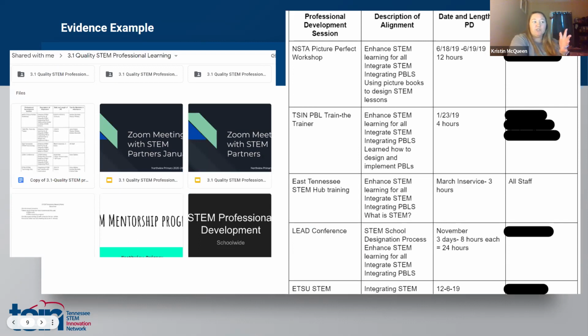Again, all of our teachers are going to have different PD needs. And then other supporting evidence here was Zooming with community partners. That was listed here for quality of professional development as they helped them design PBLs. That table here is what we're looking at over here.